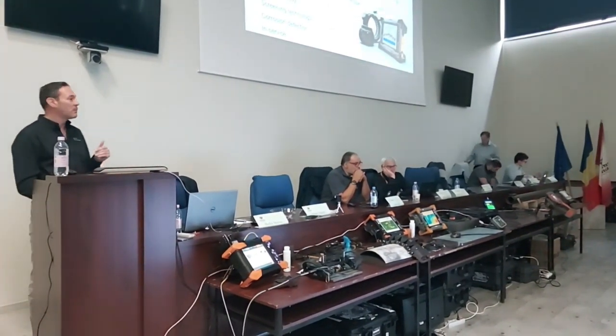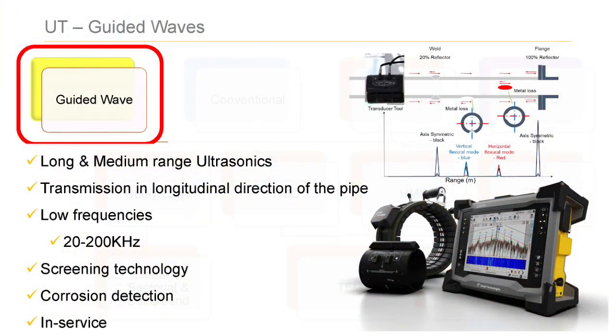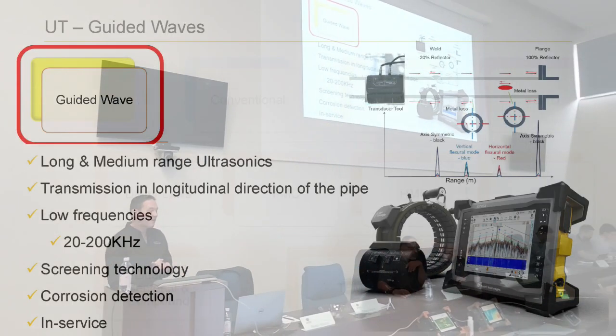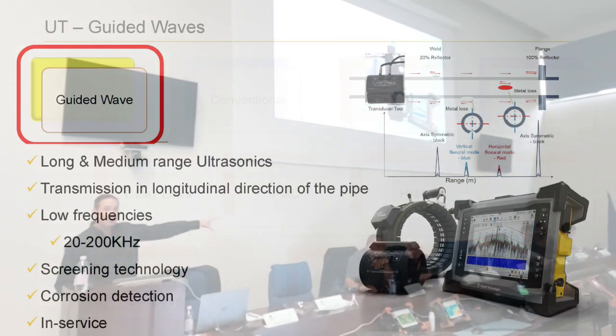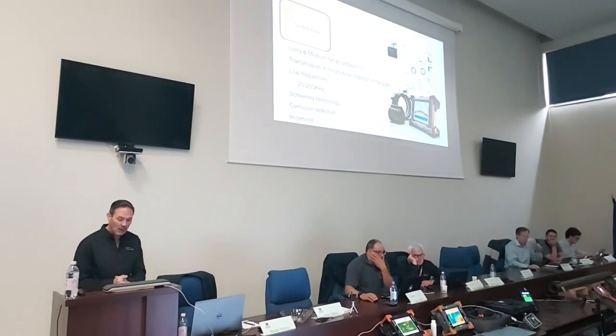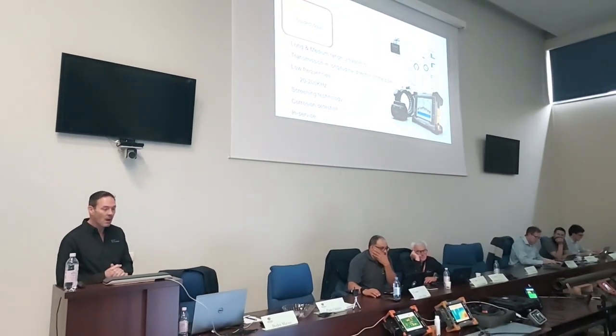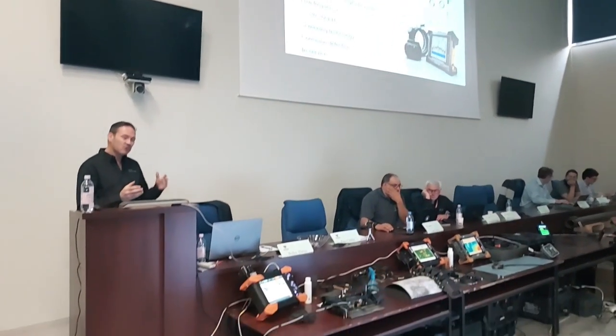Guided waves is an implementation of ultrasonics where we actually use low frequency ultrasonics to detect defects in pipelines. We have a nice setup over there. I'm not going to go into the details too much because we have a separate presentation on this, which we'll discuss later. In general, we use low frequencies, and it's very much a screening technology where we look for corrosion that is developing in mainly pipelines.